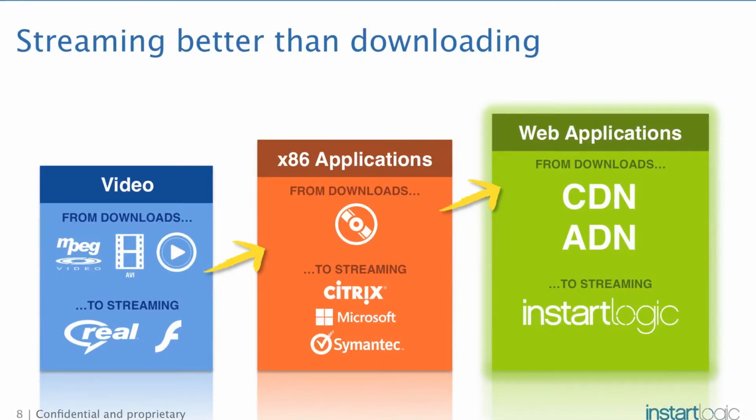And so what we've developed is essentially streaming for websites and web applications. If you look at traditional approaches to web delivery, everybody's really in the download business. You're downloading a lot of information to the browser up front, and then the browser munges through everything and shows it to the user. And so it takes a long time before you can actually paint something on the screen. And so we've figured out a way to actually stream websites and web applications to standard web browsers.